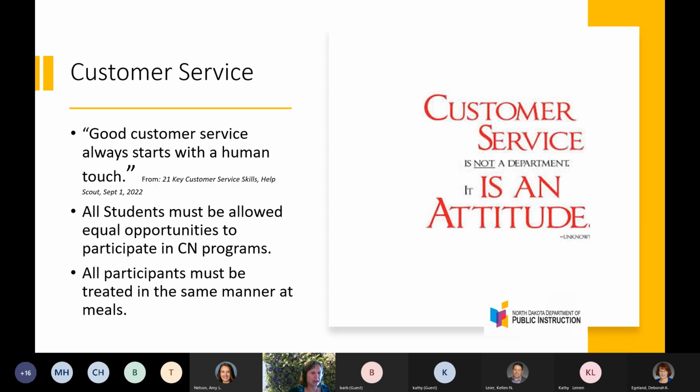The final issue in this civil rights training is customer service. I found this quote in an article entitled 21 Key Customer Service Skills. They say good customer service always starts with the human touch. This was the first skill of 21 identified, and I think it resonates with the school nutrition programs and protecting the participants' civil rights. You may be the first smile that a student encounters to begin their school day.